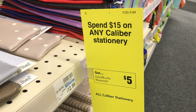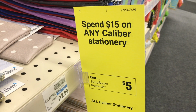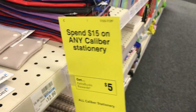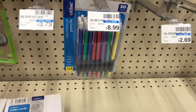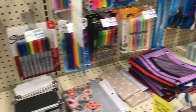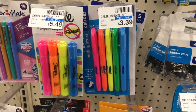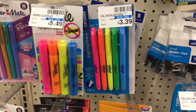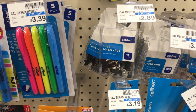The last transaction I did today was on spend $15, get $5 back on any Caliber stationery, and this is a limit of 1. I picked up the Caliber mechanical pencil, 30 count, priced at $8.99, and I also picked up the highlighter, priced at $3.39. To get to $15, I picked up the small binder clips, priced at $2.89.